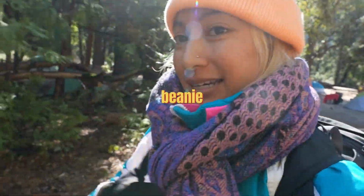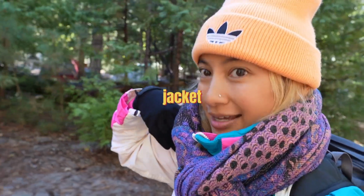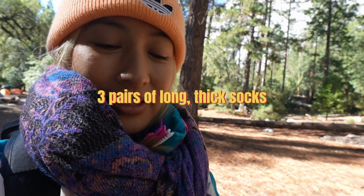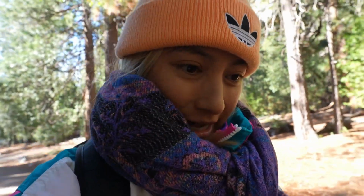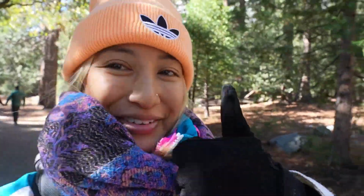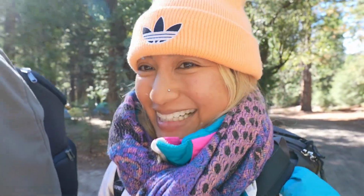As you can see, I'm super bundled up. Have my beanie, my scarf. I'm wearing a jacket and another jacket and a long sleeve and a t-shirt and a tank top and a bra underneath. And then my leggings, 3 pairs of long, thick socks, and my Columbia hiking shoes right there. And that's good enough. If you're very sensitive to the cold like me, I'd recommend wearing the same thing, if not more.